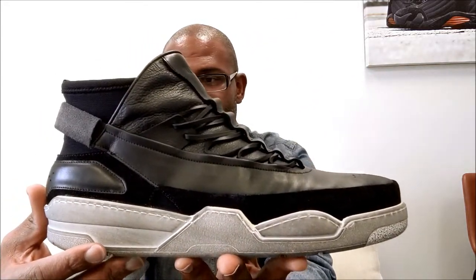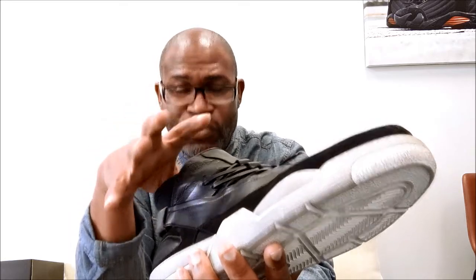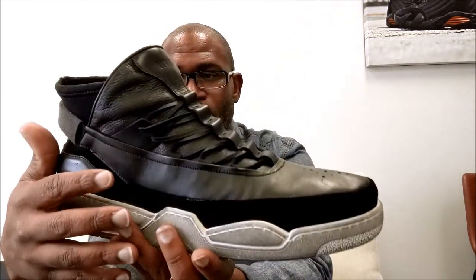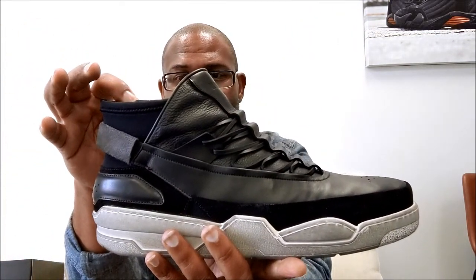Man, as far as sneaker boots, I think this is going to be my go-to for the fall. This neoprene sock feels good. It's a slip-on. There's no shoestrings. Those shoestrings are purely just a design element. And the shoe fit is based on the sock liner.